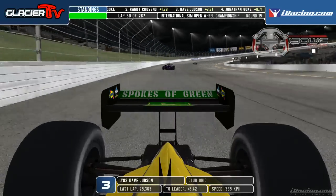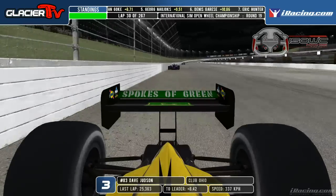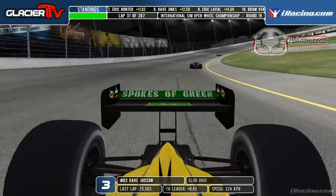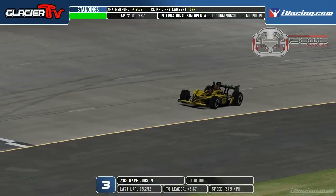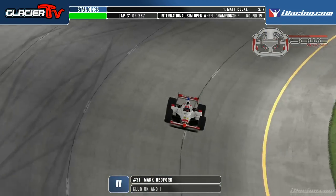All cars still scored in the last lap. The last guy is Mark Redford in that number 31 machine. And he didn't have a bad qualifying, Aaron, but it looks as though he really is struggling. We're only 30 laps into this race, and he'll probably be going down a lap before we get to our first round of pit stops. Yeah, not the start he was probably hoping for.